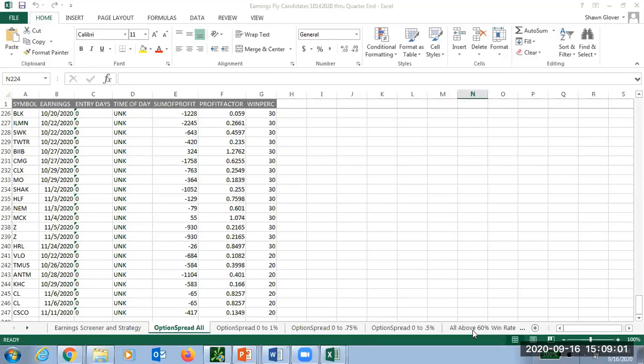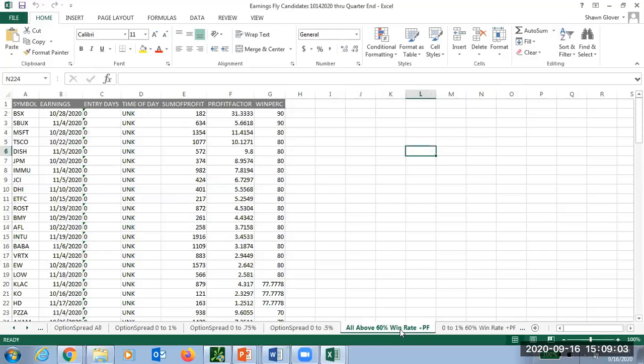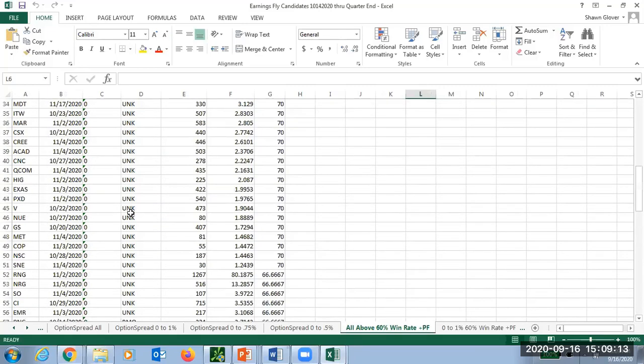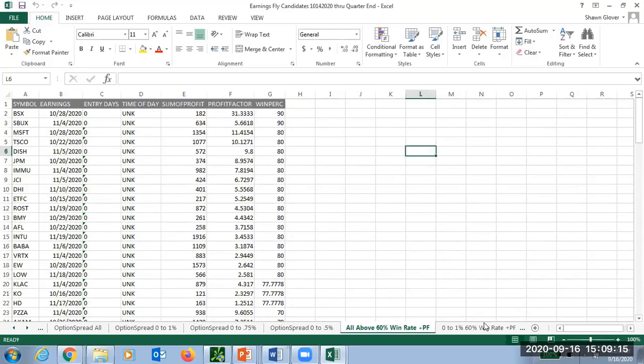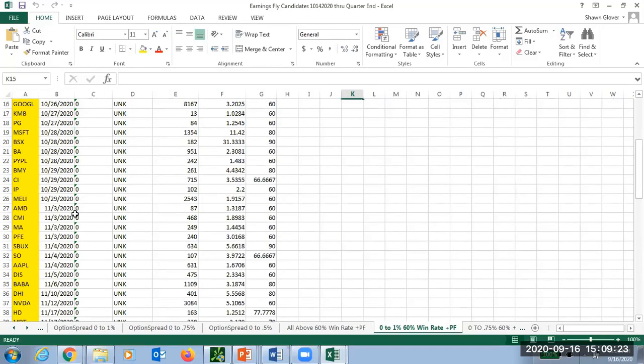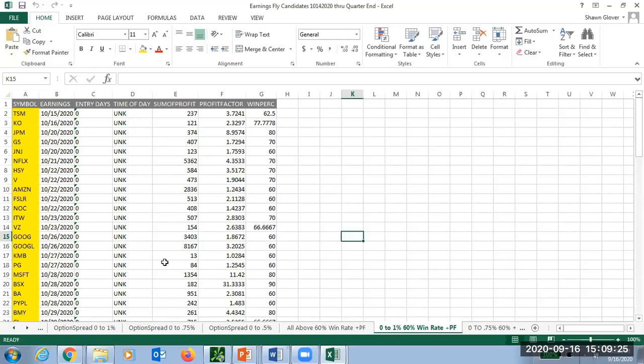I did all above 60%, so all above a 60% win rate and a positive profit factor, and I still have 100 symbols. So I'm like, all right, that's still quite a bit of symbols that I can look at. So how about if I go 0 to 1% bid-ask spread, 60% win rate with a positive profit factor, and then I get a list of 40 symbols. So a much more manageable list in my mind that we can use.